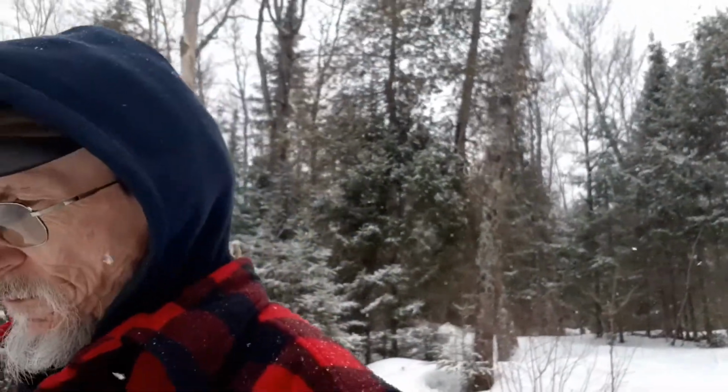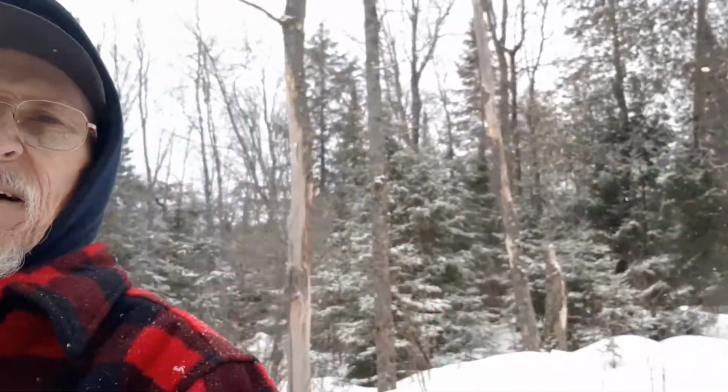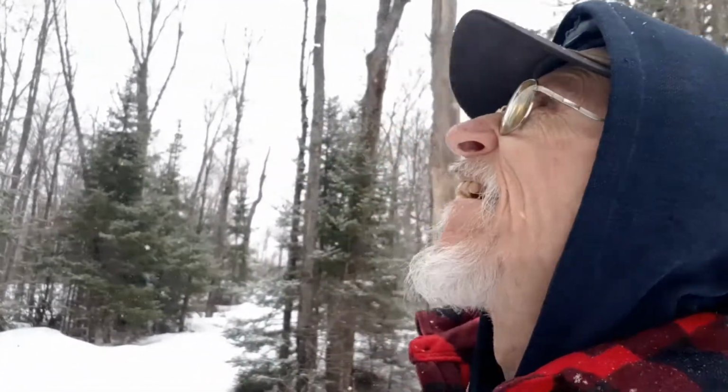And it's actually a beautiful day. No wind, just a little bit of snow, and pretty nice for beginning of March. And the sap will be running any day now. We're anticipating that. So we are getting our buckets and spiles and all the equipment ready for maple sap time.